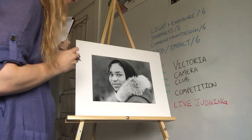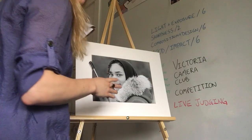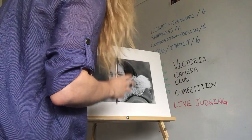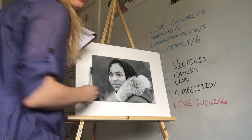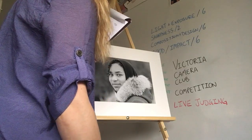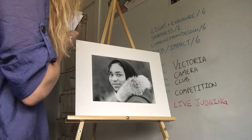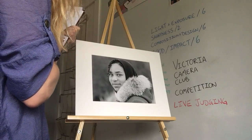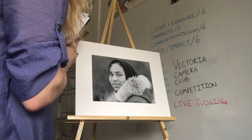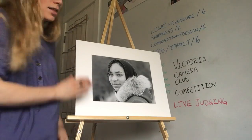And the mood and impact. When someone's making direct eye contact with you, it makes you kind of drawn into that person and appreciating what kind of vibe they have. She looks very friendly, polite. They might have just had a nice conversation. It's hard to believe that this could be a stranger. So I'm going to give this a 6 out of 6. Which means Simone gets 19 out of 20 as the final score. So good job to the author of this portrait.